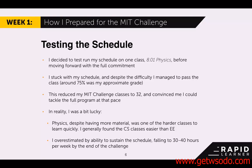Now, the advantage of this is that all of these factors worked out so that while I was getting into the later parts of the challenge, I was very confident I would finish on time. There wasn't really a worry in my mind that I wouldn't finish. So even if I had to do more classes, I think I could have still fit them in. And so I was lucky that the planning worked out that way.